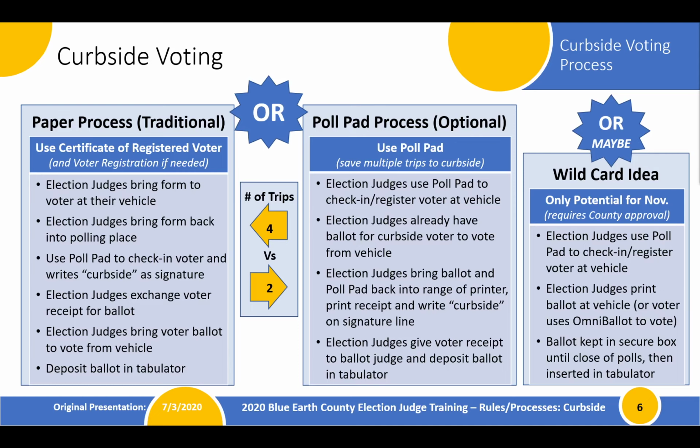That requires 4 trips of our election judges, and so we are also proposing an optional route which brings the poll pad to the voter at the car. This reduces the number of trips, and the voter experience is very similar in that they're still completing their ballot at their car. The election judges will use the poll pad to check in or register the voter at the vehicle. They'll already have brought a ballot with them because they know which precinct they're working in.